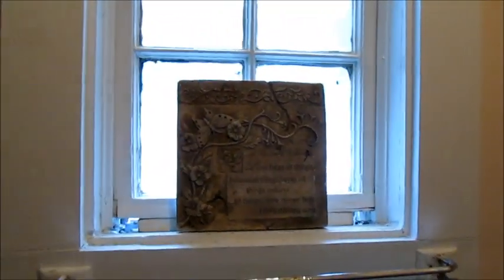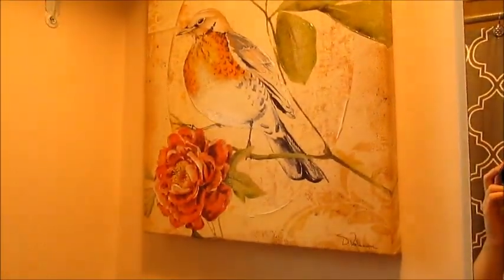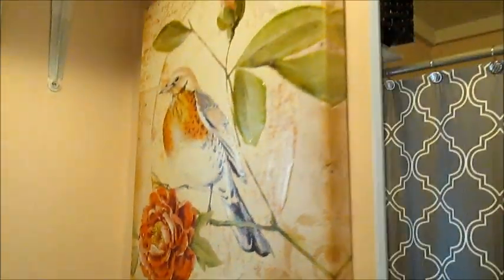And we use this stone to block out the neighbor because he's creepy and likes to look in our windows. And then we have this little bird picture right here. It's actually a painting. Well, they printed it and went over it with paint. I think it's so pretty.